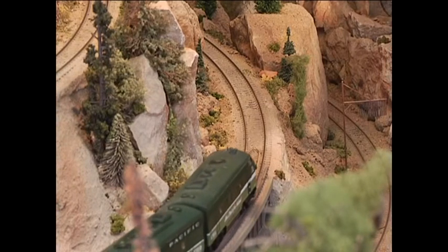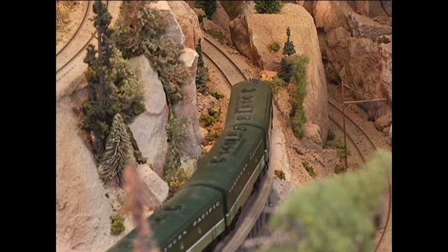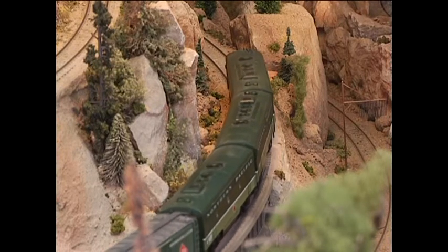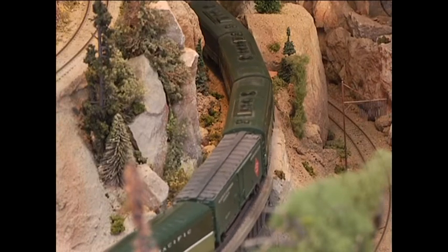Beyond Modlo, the main lines pass into multi-level double-ended staging. We can stage up to 24 long 40-car trains. The staging bench work is hung along all of the four walls below the backdrop.